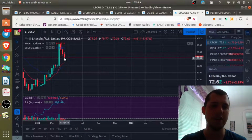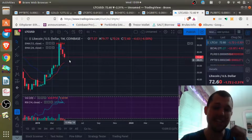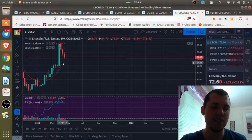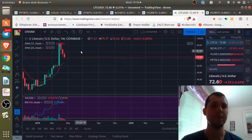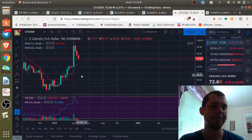So I would imagine we'll probably bounce a little, drop a little lower, and probably test it around, I would say, visually, maybe around $68. So we're pretty close now to testing this support level, and that's what we're going to be watching for, a bounce off those levels.